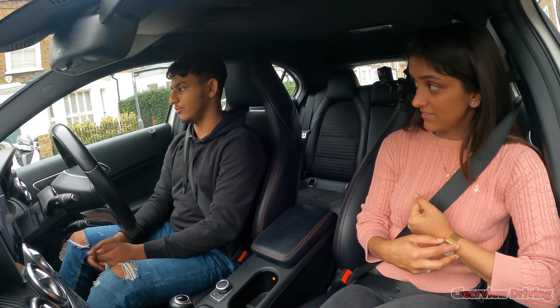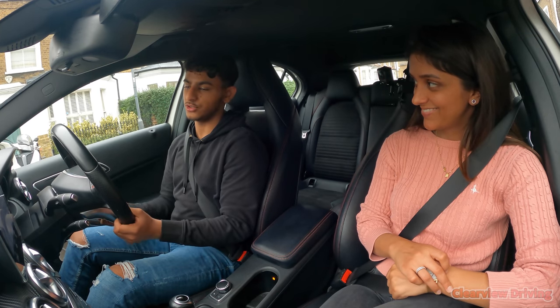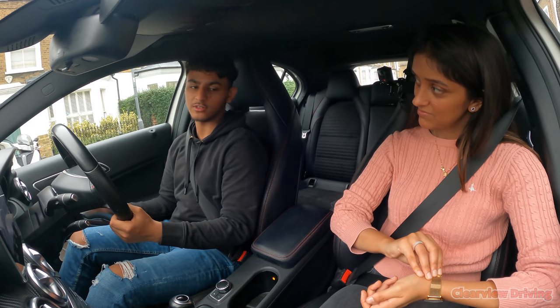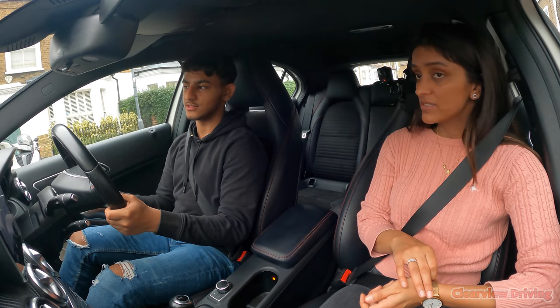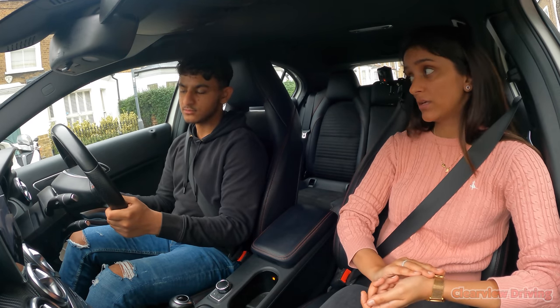Before going onto a roundabout, you need to check mirrors. So if we're going left, you check your left mirror to see if there are any motorcyclists. Have there been any motorbikes around you today? Yeah, they just whiz through, don't they? So it's really important that you're doing regular checks, especially when you are turning.